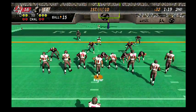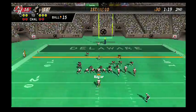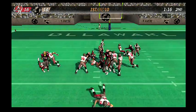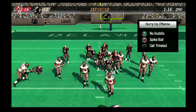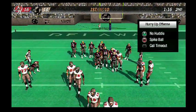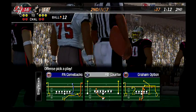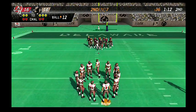Go make a play! The last time they were inside the 20, they came away with 3 points. Gets the call. Armstrong is there on the stop at the 12. Graham takes advantage of a little daylight, picks up 3 yards. This is where it really counts. Use your best play and put the ball in there.